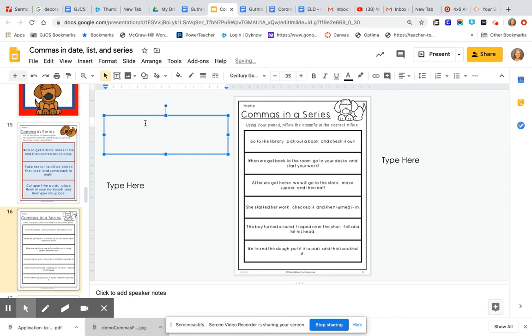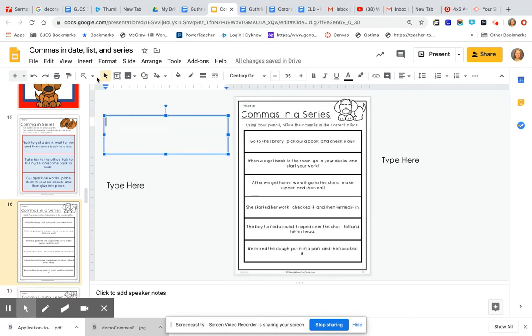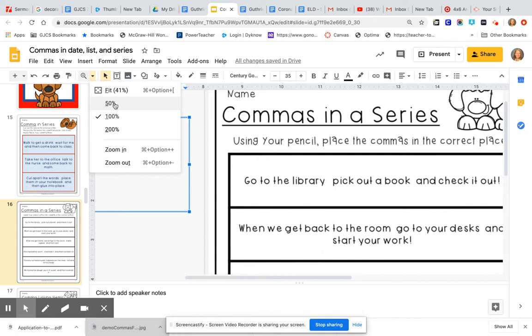So at the top, I'm going to make this just a little bit bigger because it's not super big for me right now. I want to make it so that I can see it just a little bit better. Oh, let's see, is that going to work? No, sorry. We'll have to fix that back.